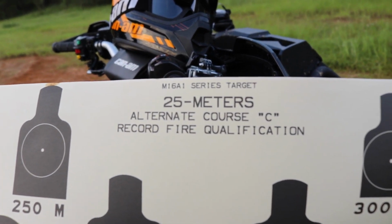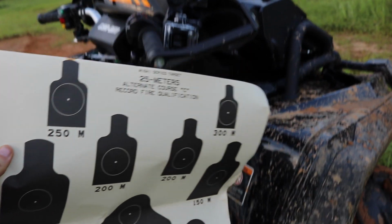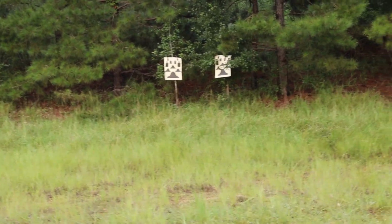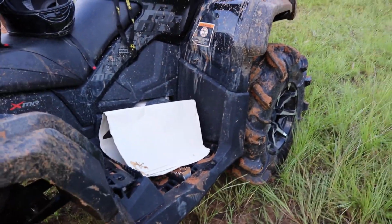See, they're for M16 or M4, 25 meter qual targets. Actually, the Army just switched their qual now. They're using the Q target, they're called the Q targets. So if you've been out for a little bit, we're not actually doing this qual anymore. It's a new qual that just came out here just recently. But we're gonna be using, these are some old ones I got from an old unit of mine.